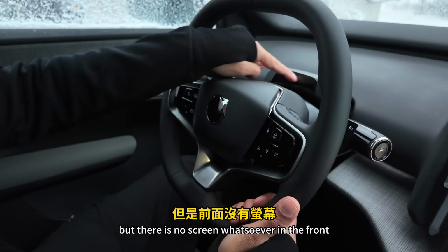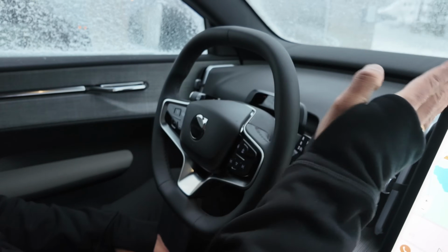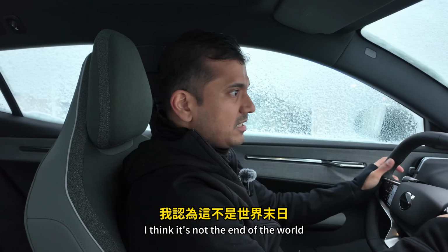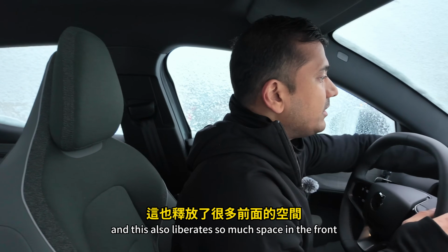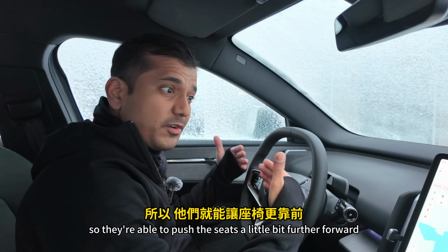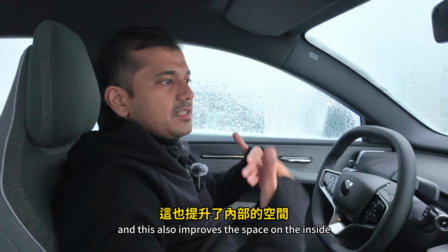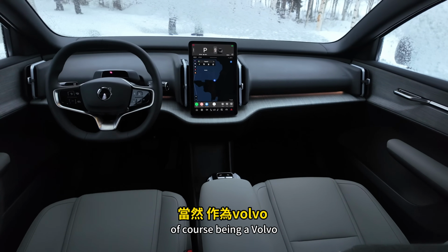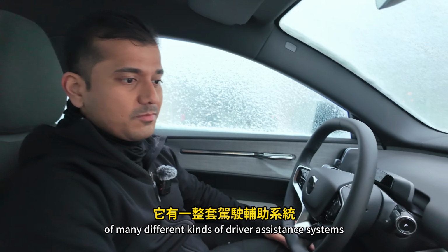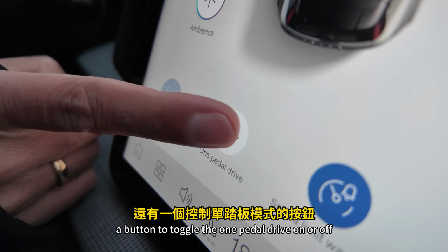But there is no screen whatsoever in the front. So again, they're going with the Tesla route by having you look at the main screen for the speedometer. I think it's not the end of the world. And this also liberates so much space in the front, so they're able to push the seats a little bit further forward, make the dashboard quite narrow, and this also improves the space on the inside. Of course, being a Volvo, there's a suite of many different kinds of driver assistance systems, and of course, a button to toggle the one-pedal drive on or off.